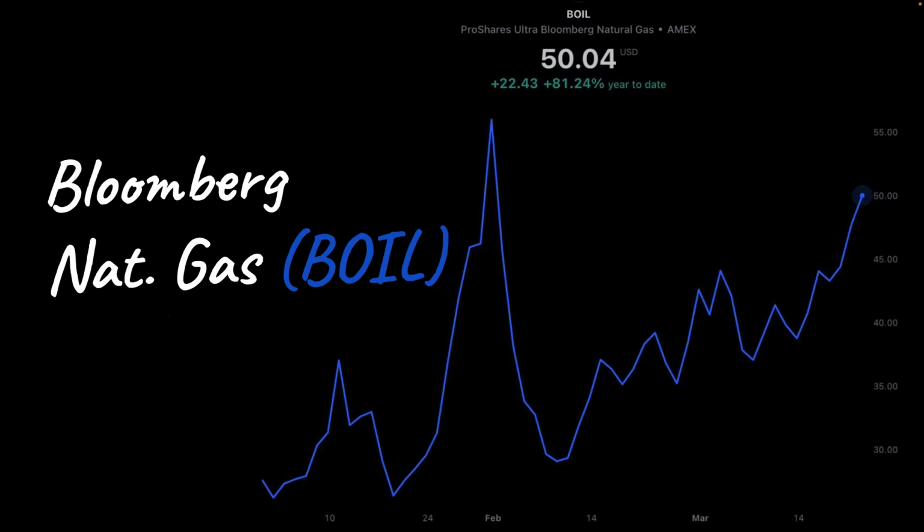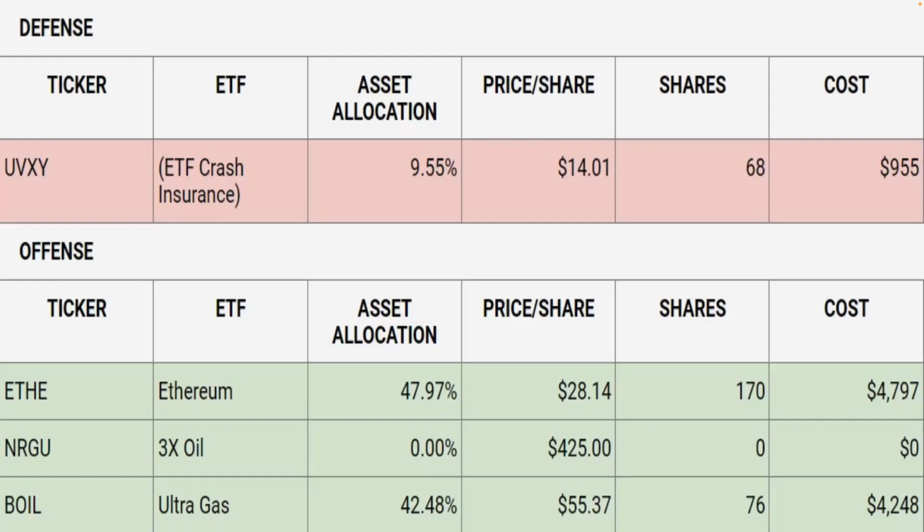So we are long BOIL, which gives you exposure to natural gas. So not only can Europe drive these prices up higher by trying to reroute all their orders to North America, if the conflict escalates, Mr. P could easily use it as a war tactic and shut off natural gas to Europe, and then that's lights out, no electricity for Europe.